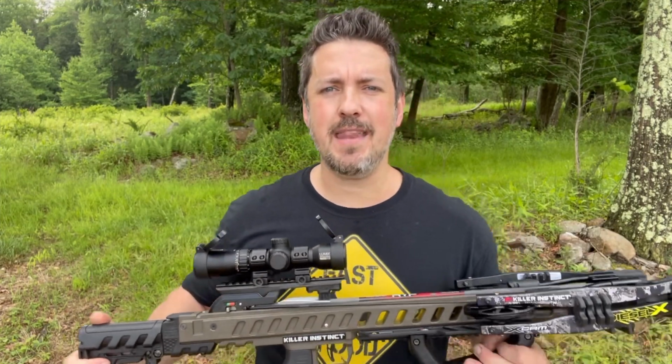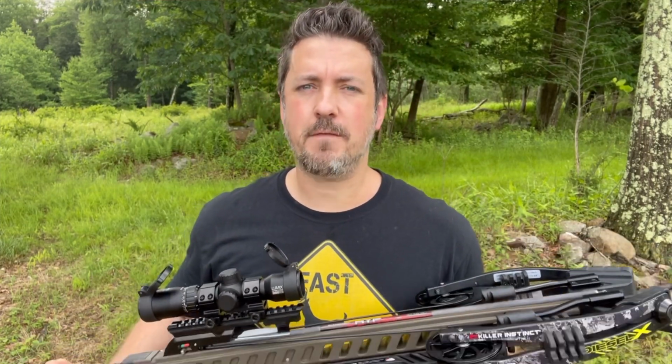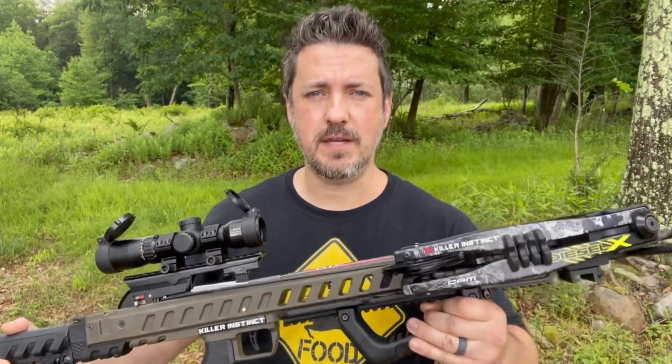And guys, I don't know of any other crossbow manufacturer that offers crossbows that are this narrow, that powerful, at this low of a price. I really don't. If you do, let me know in the comments below. Let's take a look at some of the features of this beast.